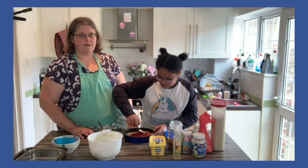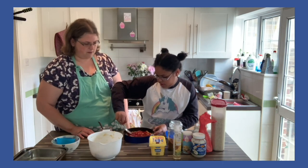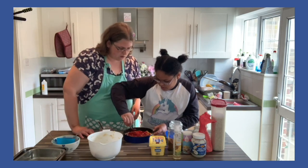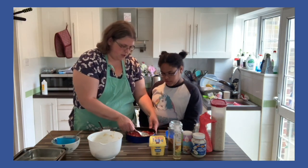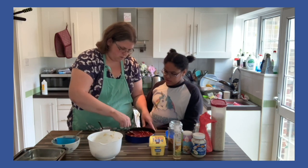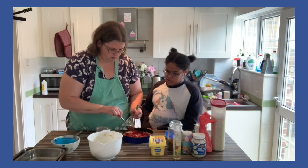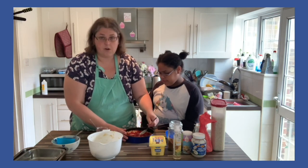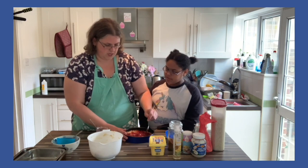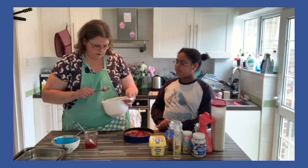The great thing about homemade strawberry jam is that it has proper lumps of strawberry in it. How's that looking? Yeah, it's good. I'm spreading it to the edges. That looks amazing. Just gonna stick a tiny bit more here. You could use any type of jam, it doesn't have to be strawberry jam. Use whatever your favourite is.